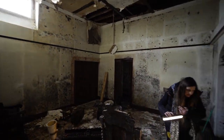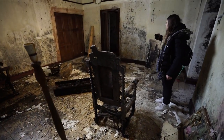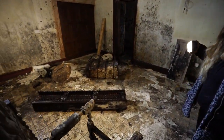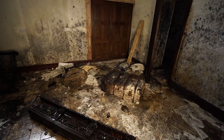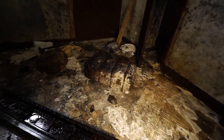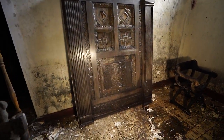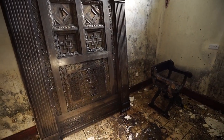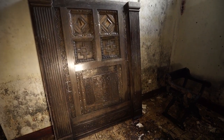Whoa. You know, I feel like I'm in the game Nightmare. That's how it feels, that old TV show. Whoa. Really weird. Why does it feel so weird in here? I don't know. Look at that old luggage trunk. And then what is that for? That's not a door. Is that a bed frame? Beautiful. It is.